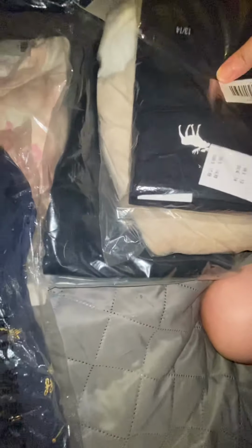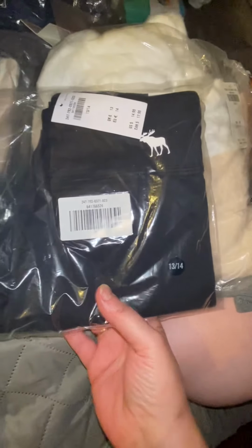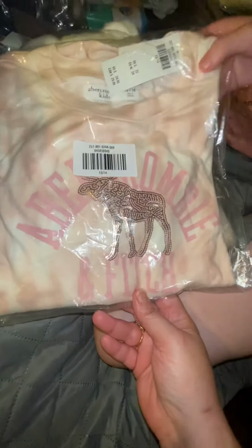Then I got this one here. It's just tied up, and it's got the little Abercrombie symbol. Them are the same leggings that Cash had. They've got the little symbol on them. Now this one, I didn't see Cash's. This is long sleeve, yeah, Abercrombie and Fitch. That one's thick, I think.